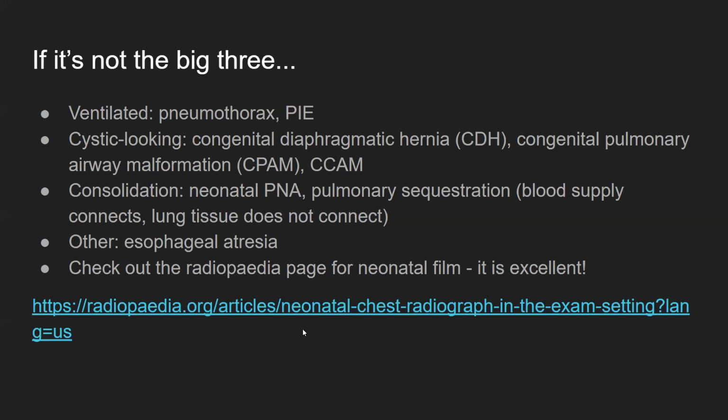That, again, is a really good page. They have a lot of good images, and I think it's a good resource for learning a little bit more about radiology in general, but especially for this topic, I felt like it was super helpful.